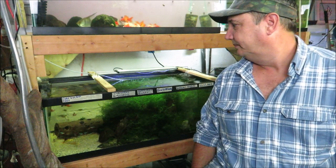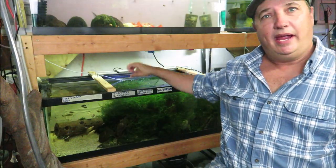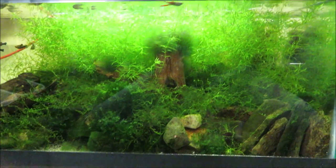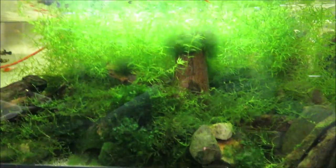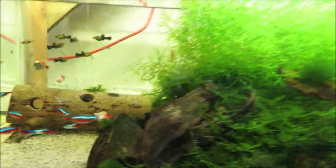So, some guppies in there too. Let's give it a quick haircut and see what I'm talking about here. You see the guppy grass? It grew all the way to the top of the tank. There's all that.